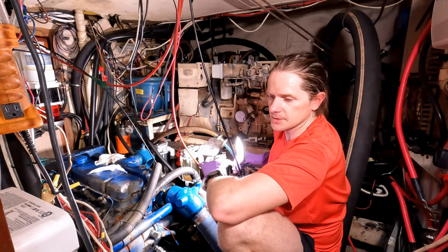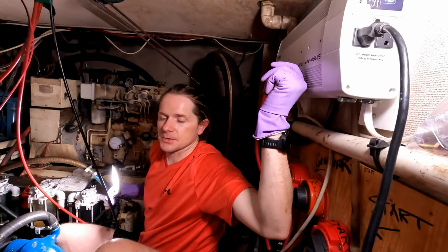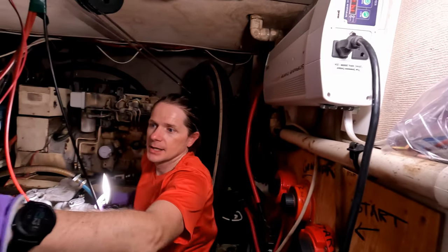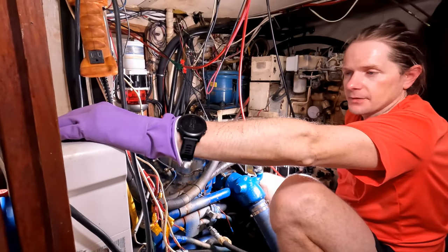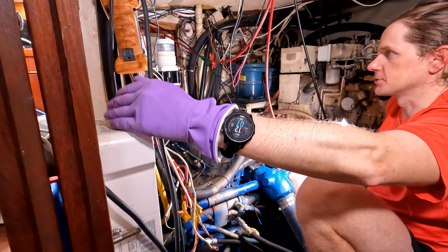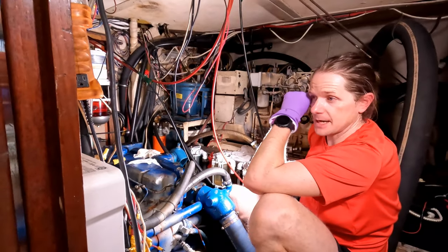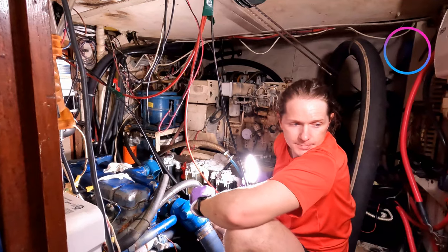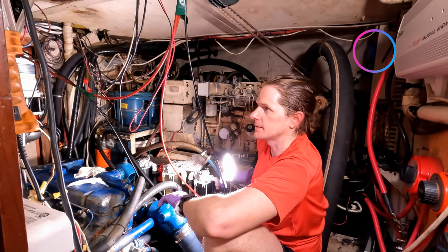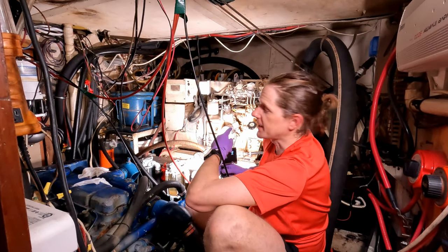So we have some useful components in here, some things that aren't useful, like this bad boy, 3000 watt inverter. We can probably make do with this for a while instead of changing it. This is a battery charger for when you're plugged into shore. Back behind me, we have the Victron smart solar power charge controller, which is actually really nice. I didn't think we had any products of that quality here.